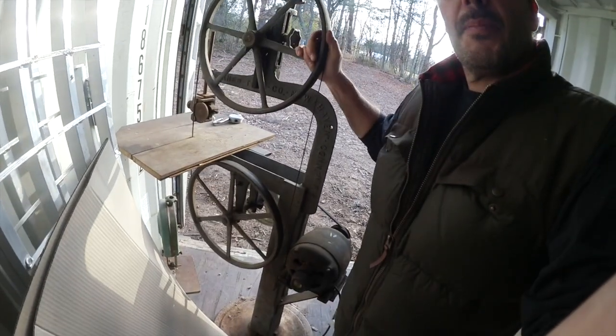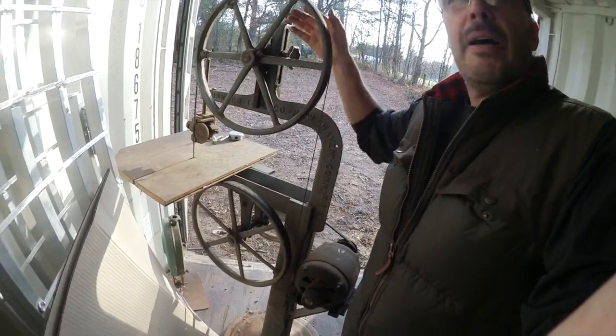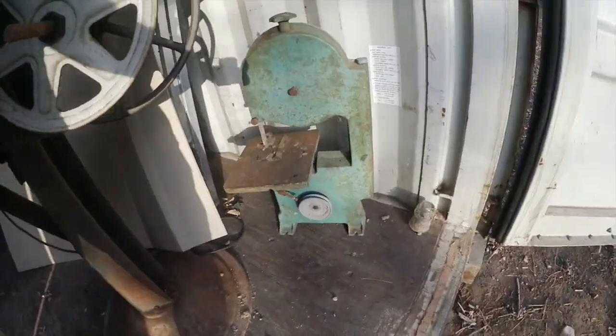It's a bandsaw I picked up at a garage sale for about 50 bucks. I couldn't pass on it just because it's so odd looking. And it came with this cute little companion, which I'll restore one of these days.